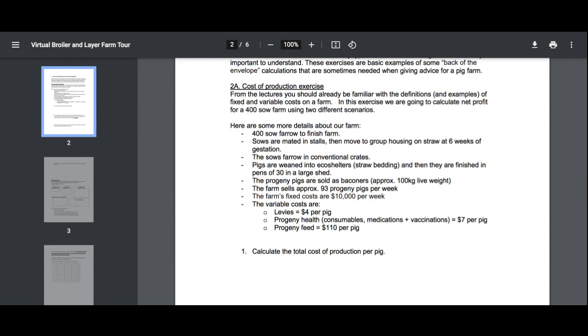So with that information, are you guys able to have a go at calculating the cost of production per pig? I'm going to stop sharing now. What we can do is I'll put the whiteboard up, and you guys are free to brainstorm there, or you can put your messages in the chats on the side. So I'll give you a couple of minutes to have a think or have a go at that. And anyone yell out if you just feel completely lost about where to start on this.